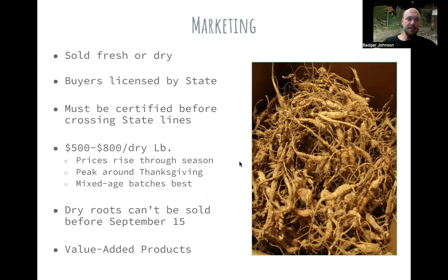Yeah, people buy them both fresh and dry. Again, more of the red tape. Whoever is licensed and buying the roots from you can help you navigate this. Given that the prices fluctuate year to year, I would say don't sell your ginseng root if you've been growing it for 10 years for less than $500 a pound. Wait till another year.